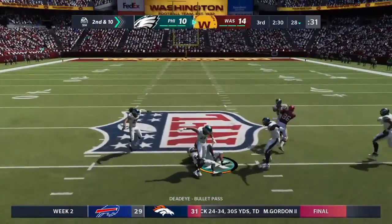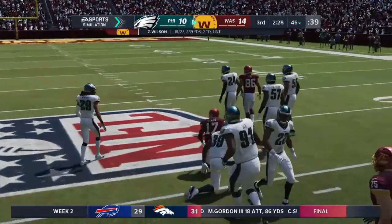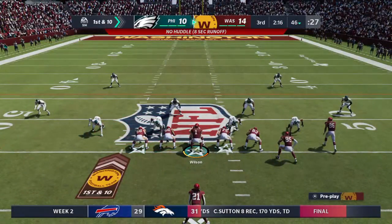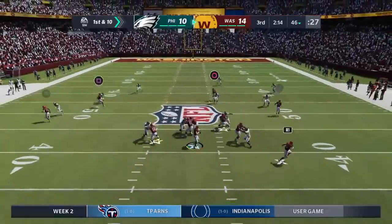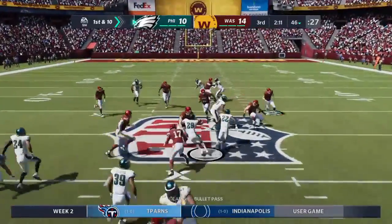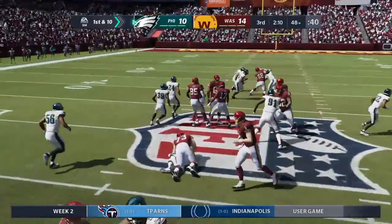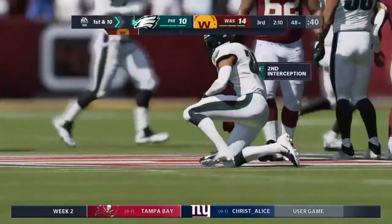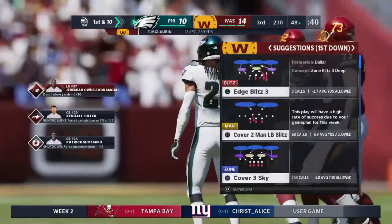Space to maneuver at the 40. And he'll find McLaurin this time as that's complete, and all the way up to the 46. Washington, on first down, he'll drop to throw into a double team, and it's intercepted. Picked off by Avonte Maddox. And the return stops just a little bit shy of midfield at the 48-yard line. Will take over, first down.